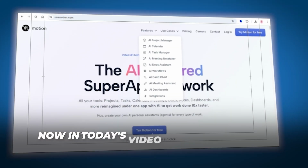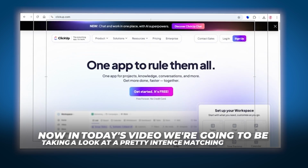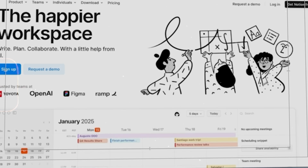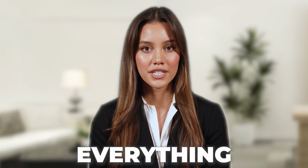Now in today's video, we're going to be taking a look at a pretty intense matchup between these 5 popular project management softwares out there. All of these have their own pros and cons, and we're going to be discussing everything in detail.